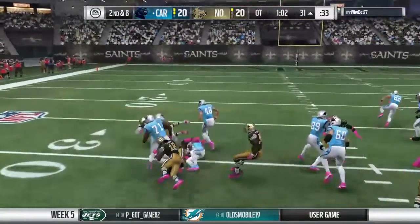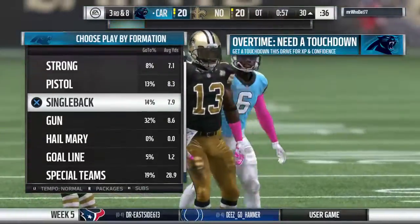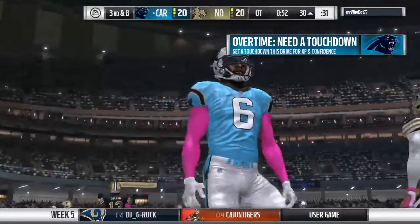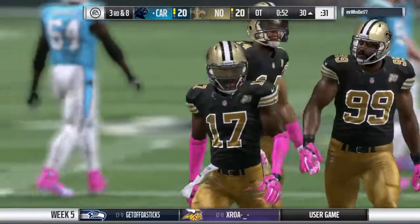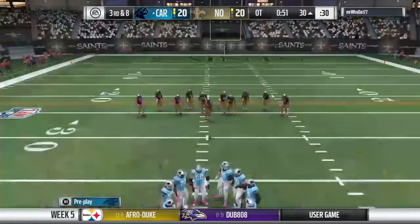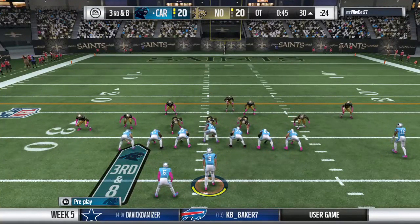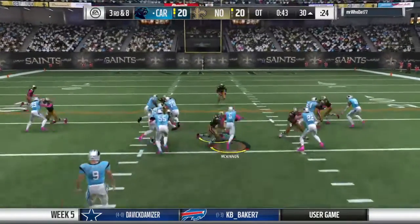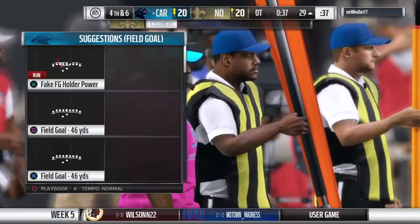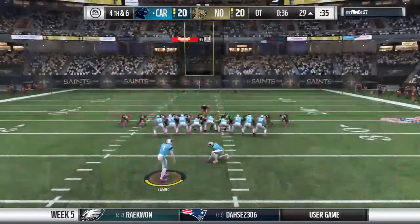Now McKinnon. Only a yard on the pickup. And now they've got a 3rd down and 8. The 22 is the line to gain here on 3rd down. They'll run it now out of the gun. And he'll fall forward to the 29-yard line. Just a 1-yard pickup there, and it'll be 4th down.